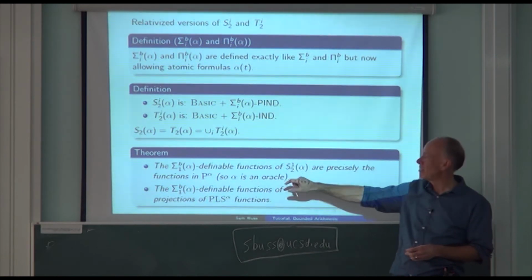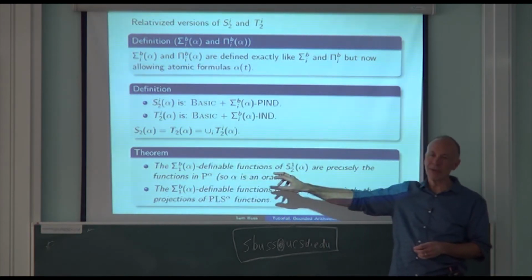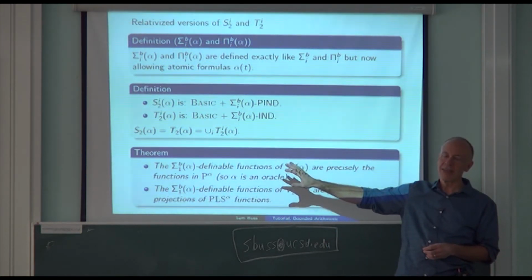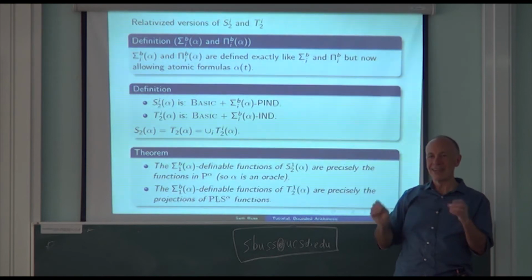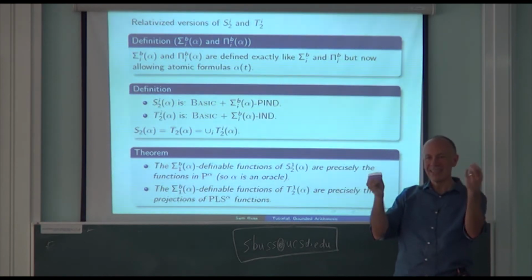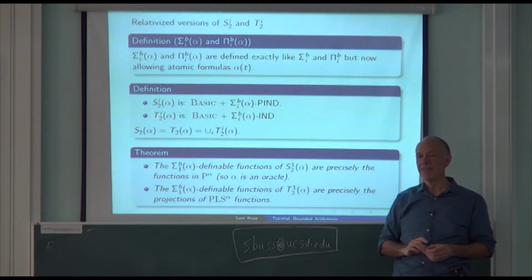Okay. And we're now saying a function polynomial time relative to alpha. You can think of an ordinary Turing machine computing it, and the only thing is that it's allowed to also make queries to alpha as an oracle. At any point it can stop and write out an integer on its query tape and ask, does alpha hold of this? Right, so the theorem says for any fixed set of integers which defines a language, yes, the sigma b1 alpha definable function is p.